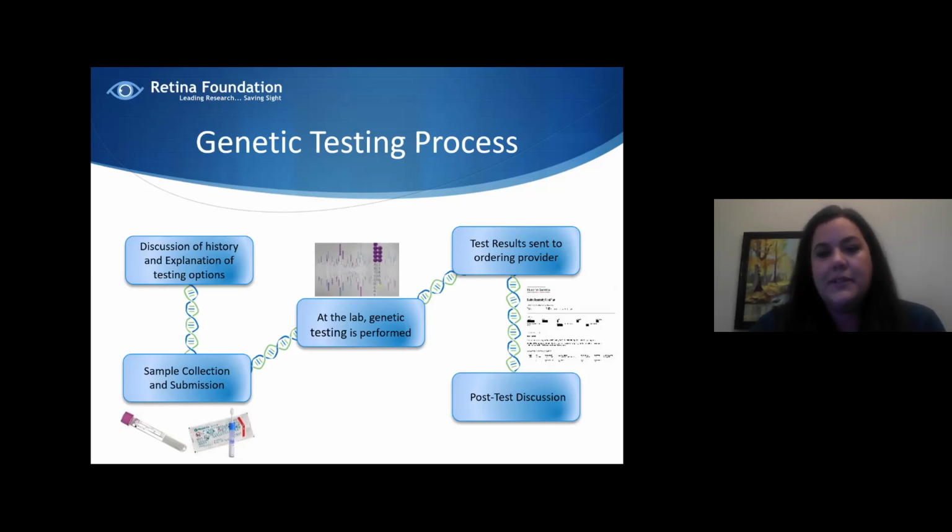And then finally, the results get discussed with the patient. We make sure that they understand the implications of the findings and what the risk to other family members or their children or for future children might be from those genetic findings.